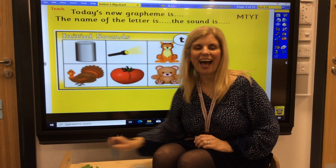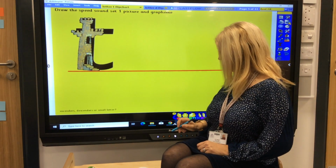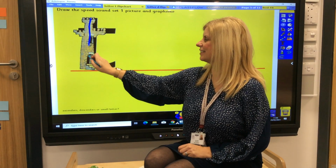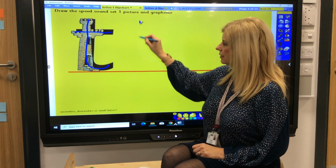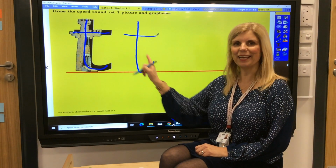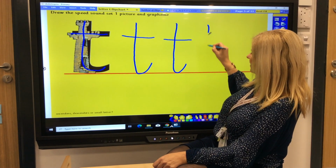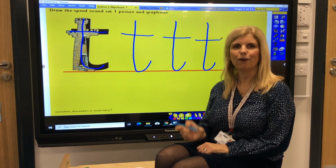Right, let's have a little look at that letter. Here we are. We'll have a look at it a bit closer. Here it is. Here is that tower. I'm going to start on the top. They look the same, don't they? Tower. One, two, three, four.